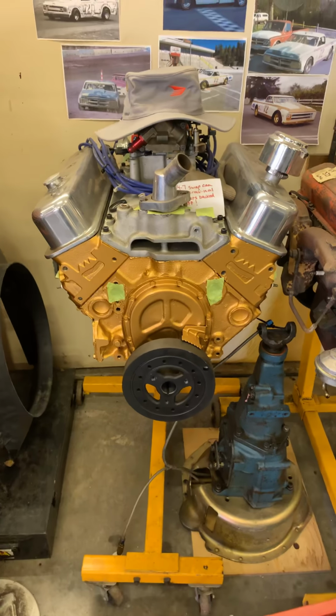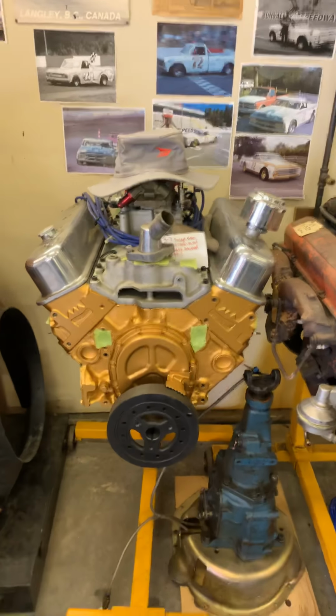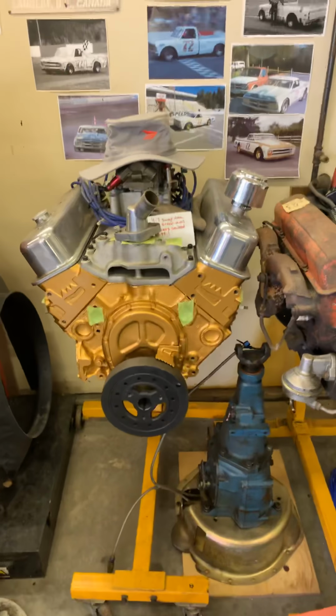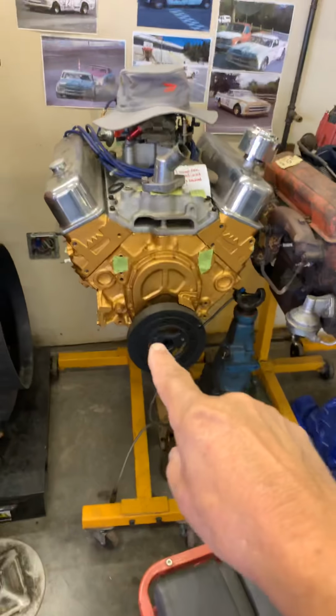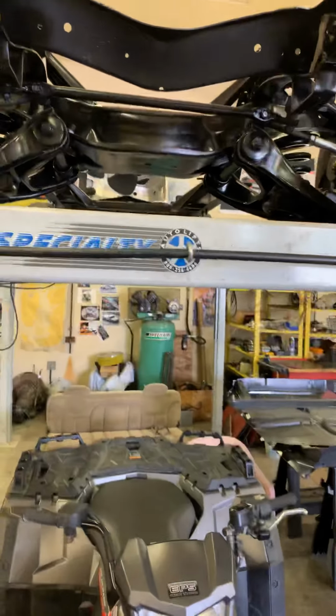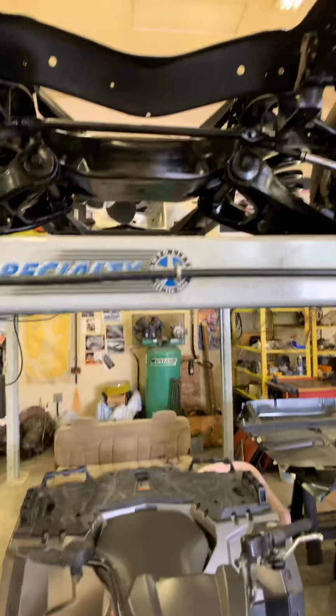This motor's already done. It's all ready to go. So I got a 700R4, a late 700R4, going to be built in the fall. It'll be put in the back of that, then it'll be put up inside this, and then we do the single drive shaft, etc.